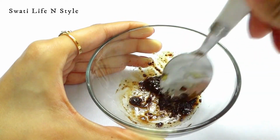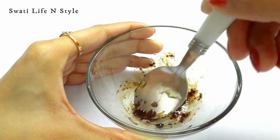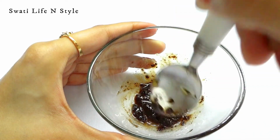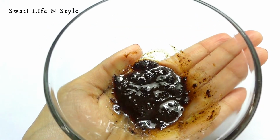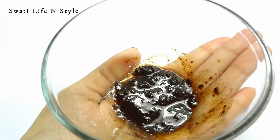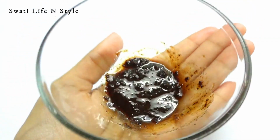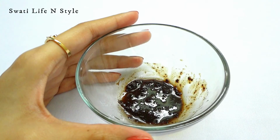And then apply this to your under eye area and leave it for 15 to 20 minutes. And then wash it off. Do this every alternate day. Doing this every day might be a little harsh. And for sure you will see a huge difference in your dark circles in just 1 week. Do this remedy for 1 to 2 months continuously.